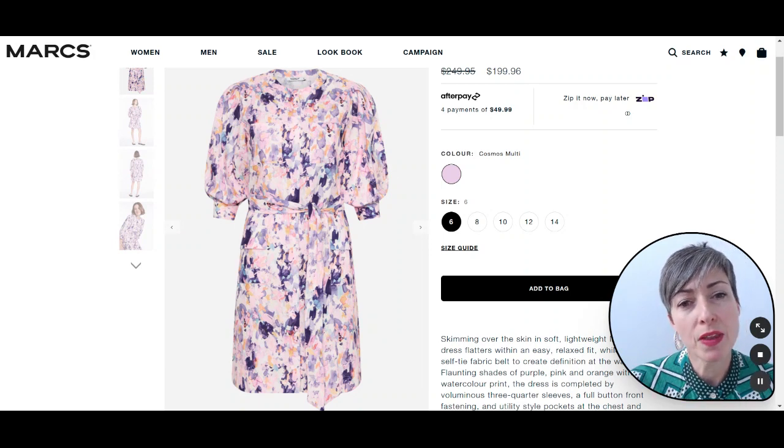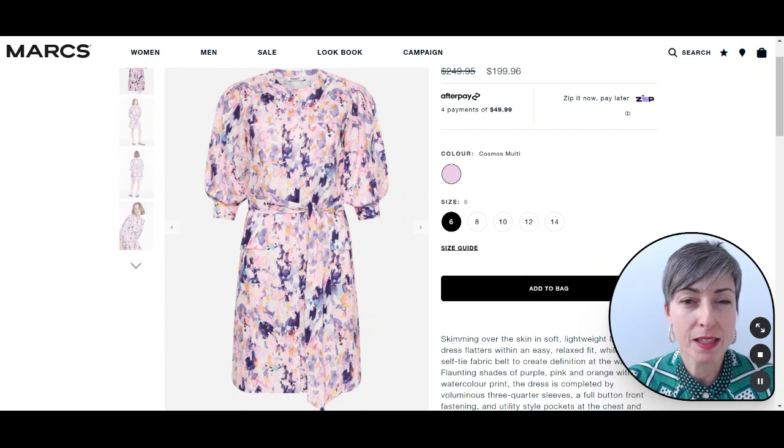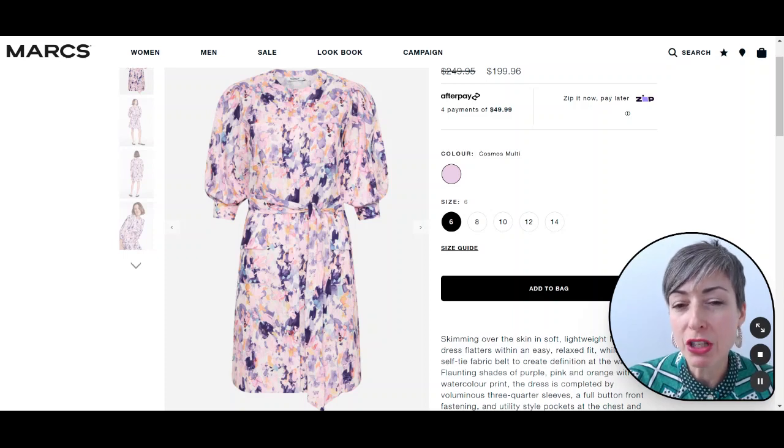So just test and play with that a little bit. What I love is even though you've got that sort of puff in the sleeve, it's not an overwhelming puff. So if you're someone who's a little bit more relaxed, natural to creative rather than feminine, definitely try this. It can work. It's a gorgeous fabric.